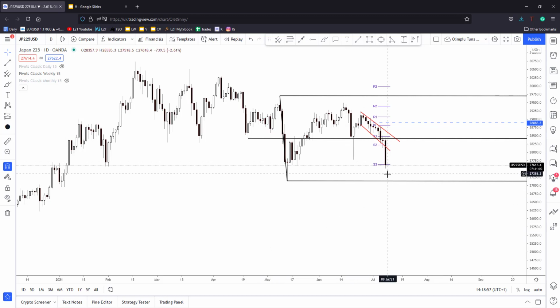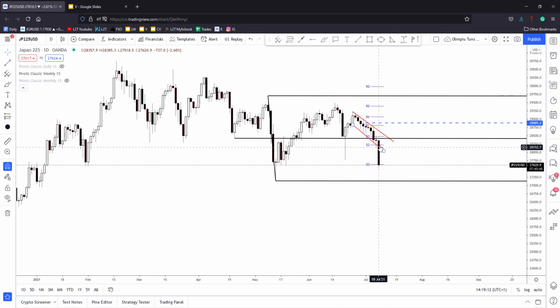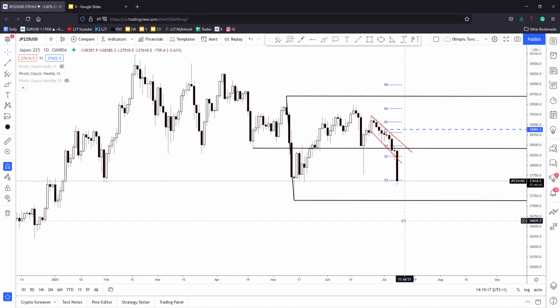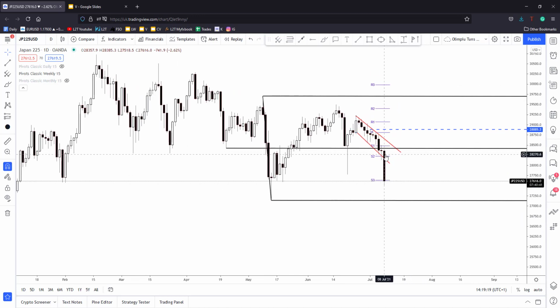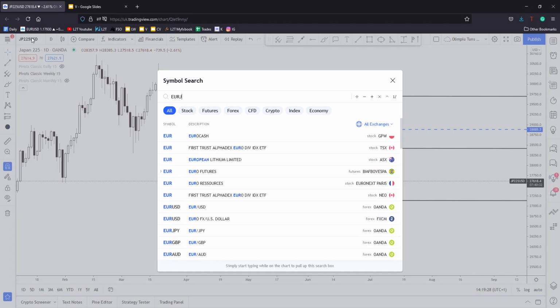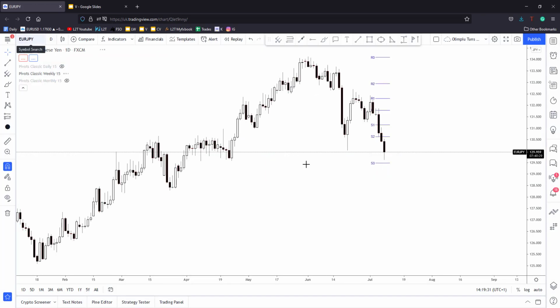I've told you in my previous sessions analysis that when the price of the Japanese stock index, the Nikkei, drops, we should expect the Japanese yen to increase. So when this index drops, the Japanese yen could increase versus its rivals. This amazing sell-off today has forced important currency pairs like euro versus the Japanese yen to drop.